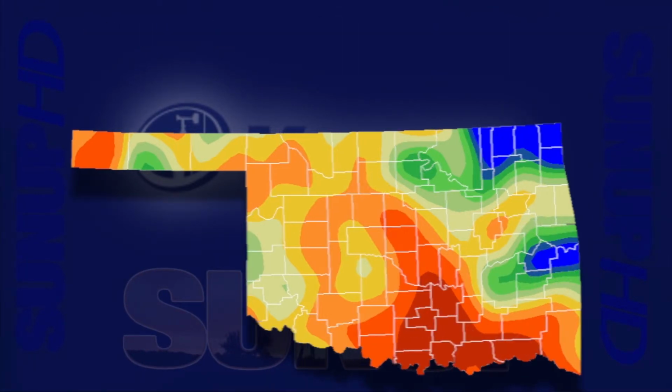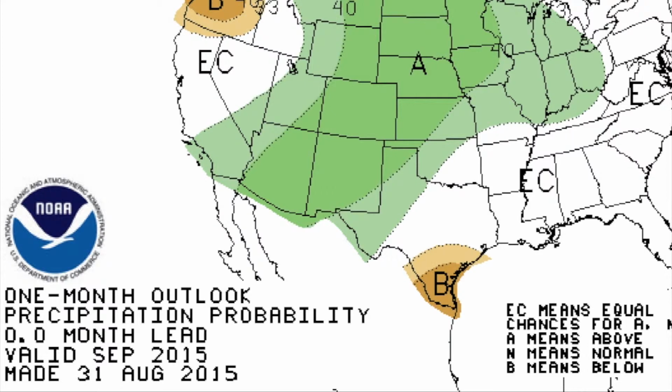Now let's look forward for some help. Increased odds of above normal precipitation basically across the northwestern half of the state. I'm afraid southeastern Oklahoma, there is no indication whether you can expect above, below, or even near normal conditions. No real forecast for that area.